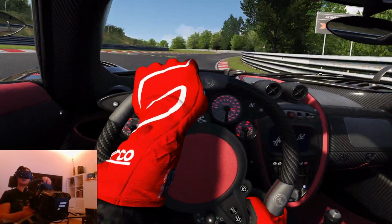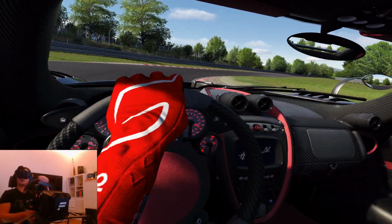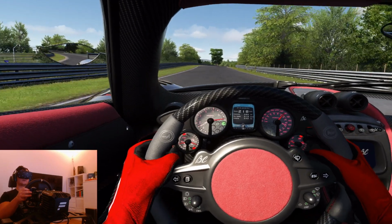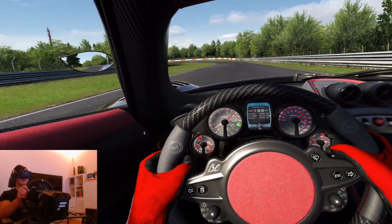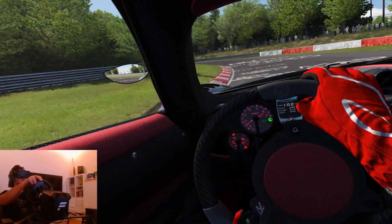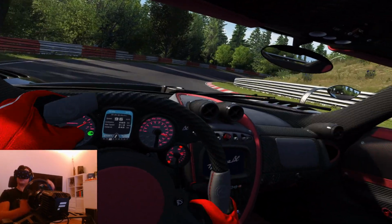Well, it is easier to drive, but you gotta remember it's still hell of a fast. I mean, just look at the speedo. We're already at 200. Fourth gear, 250. Of course, it also has newer tires in the sim than the McLaren F1. Those also mean a lot more grip.